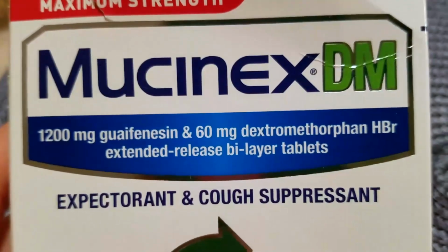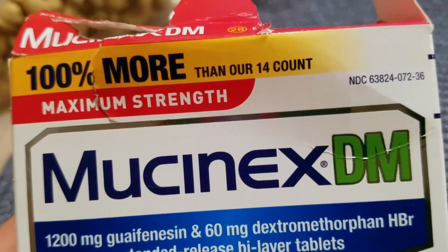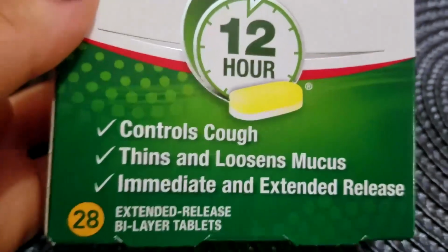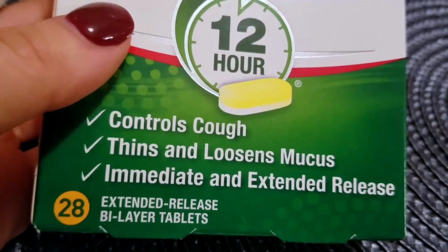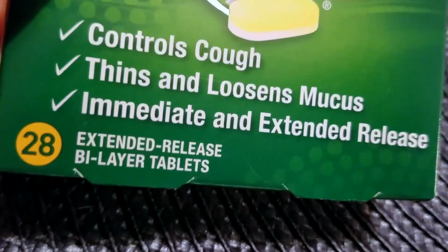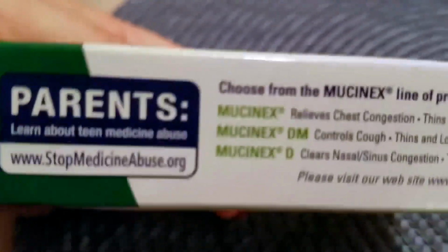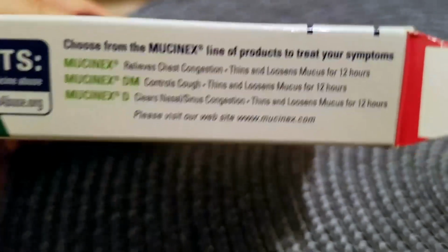Mucinex DM, it's an expectorant and cough suppressant. There's 100% more than our 14 count maximum strength, and they work for 12 hours. They control cough, they thin and loosen mucus, and they have immediate and extended release. So there's 28 extended release bi-layer tablets. I bought this a long time ago, I want to say like 6 months ago, and they don't expire till May of 2019, so plenty of time to go. On the back it says parents learn about teen medicine abuse, medicineabuse.org. So I guess be careful where you put this if you have teenagers in the house.